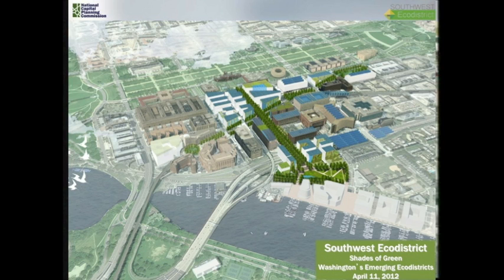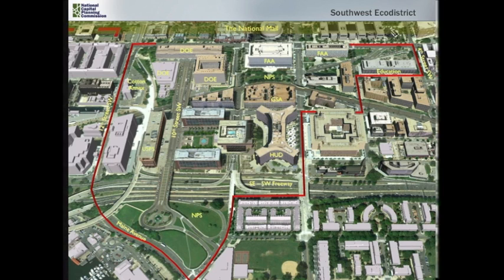So you don't have to look very hard to see what's wrong with this picture here. We have huge super block sized buildings. There's a rail line that runs through here, and then we have, of course, the freeway here.